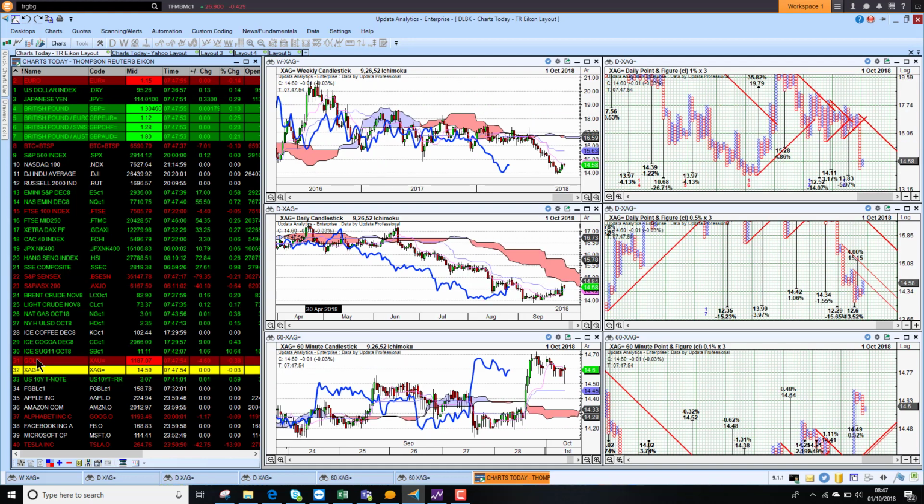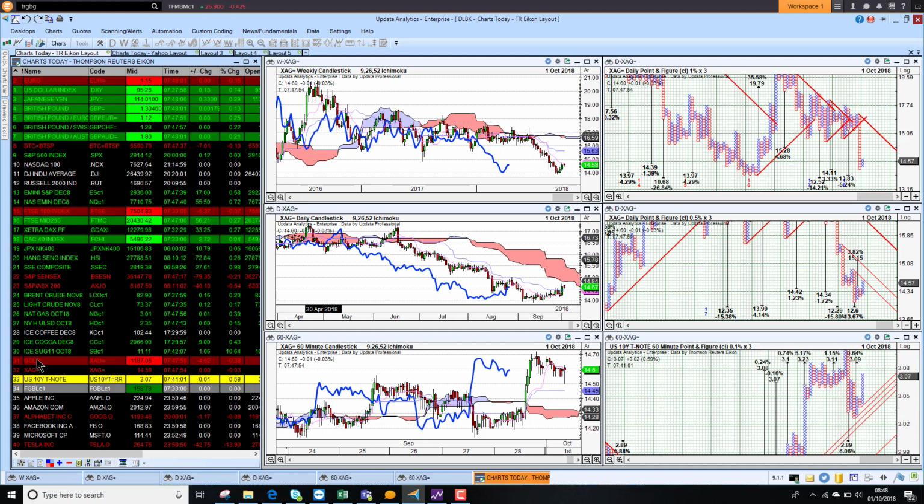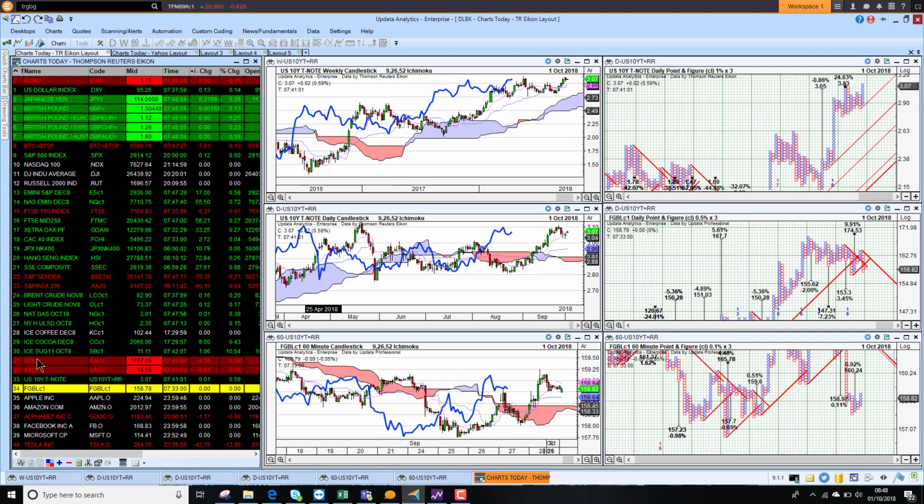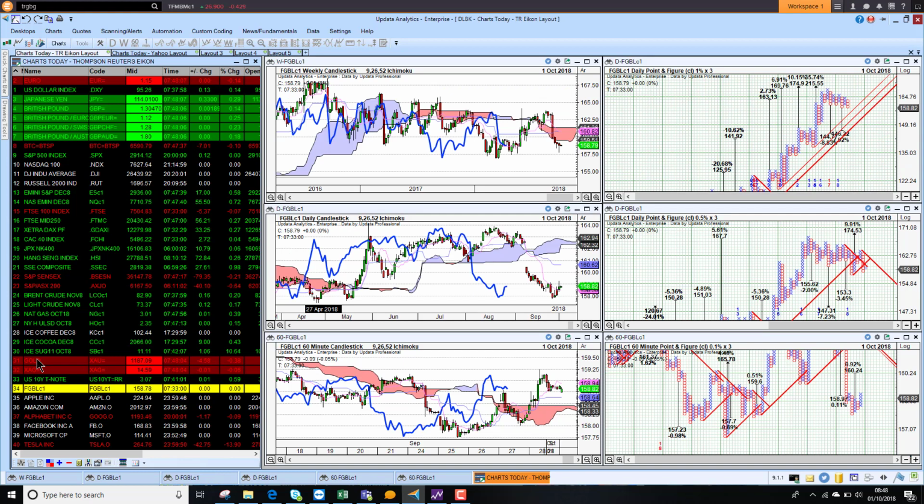also just holding its gains from Friday, but still looking weak medium term. US 10-year yields recovered a little bit back to 3.07%, and German bond prices looking a little bit stronger this morning, but still looking worrying on the medium and long term chart.